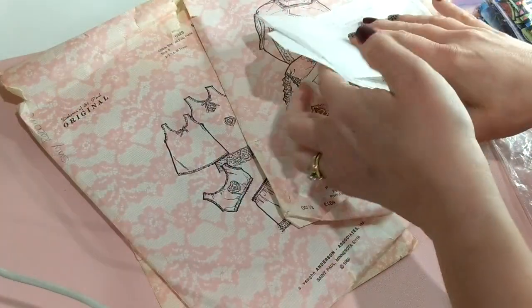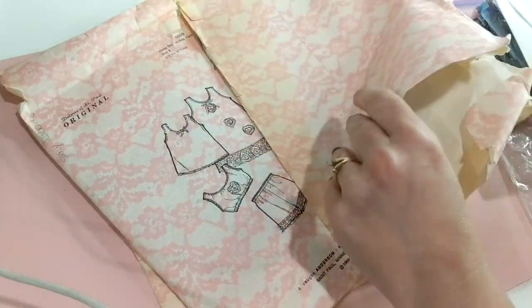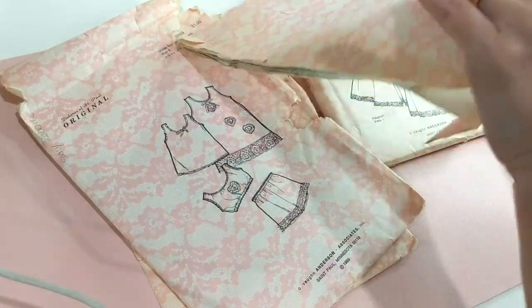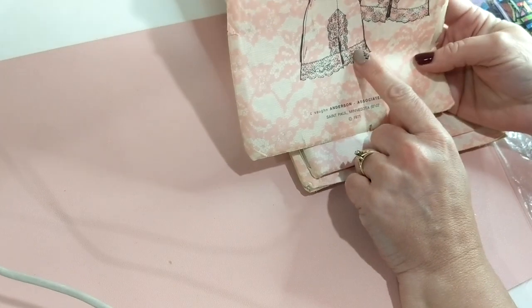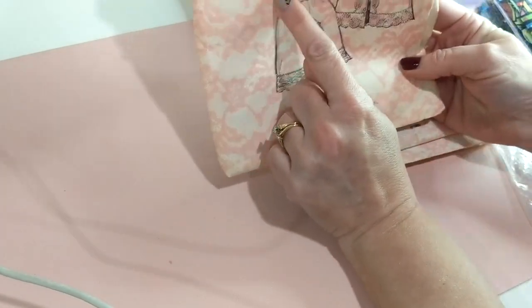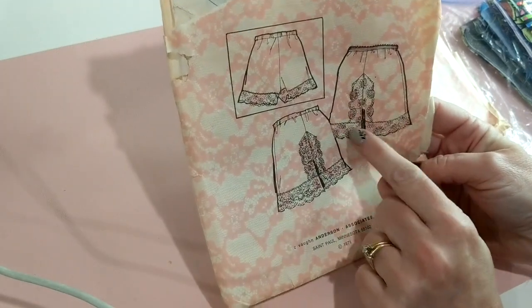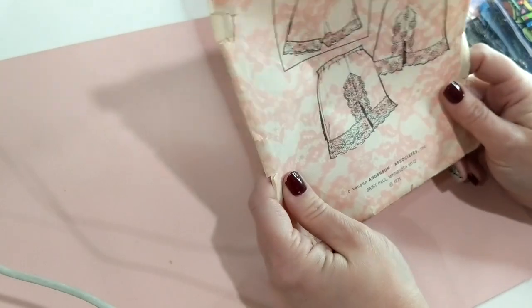This one was copied. But I just copy them off with my pattern tracing paper, and I have some that I've already traced off. So I think I'm going to work on some vintage reproduction. This one in particular I really liked. It's shorts, slip shorts, but depending on how you sew it, it looks just like a regular slip. This is a very practical pattern, and I really like this one.